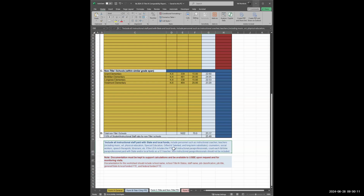So including all instructional staff paid with state and local funds. So if you have somebody paid 0.5 out of Title I and 0.5 out of state and local funds, you can include them, since they're being paid out of state and local funds for part of their day. Include personnel such as instructional coaches, teachers, including music, art, PE, special ed, gifted, talented, long-term substitute teachers, counselors, social workers, speech therapists, librarians. And if the LEA includes FTEs of instructional paraprofessionals paid with state and local funds, count each full-time para as 0.5. Okay, that way you're not comparing paras and teachers equally. That wouldn't be fair to do.